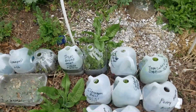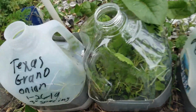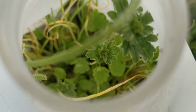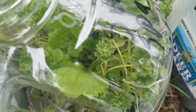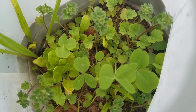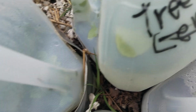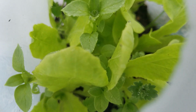Okay, here are my winter sown containers. Here is one that's full of onions and weeds. Here's another one with sweet Spanish yellow onions. I'm planning to open those up and separate them out and put them in the garden. Let's see, here's some Swiss chard. Oh yeah, I see some Swiss chard down in there amongst the weeds. Here is tree lettuce. I should really open this up and transplant this tree lettuce out.